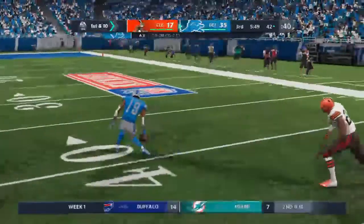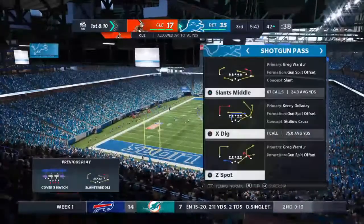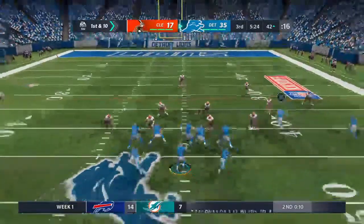Close to the 40 before being taken down. That'll go as a pickup of 32 on the catch and run. So the big play gets him across midfield now for 1st and 10.